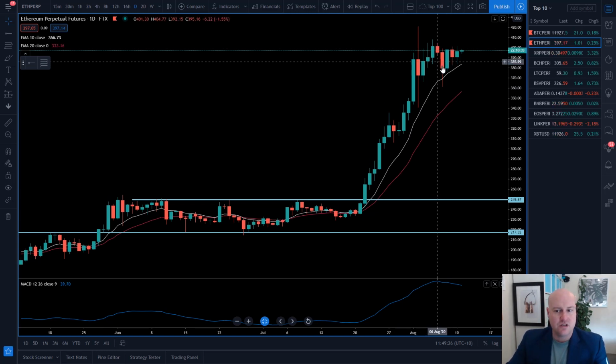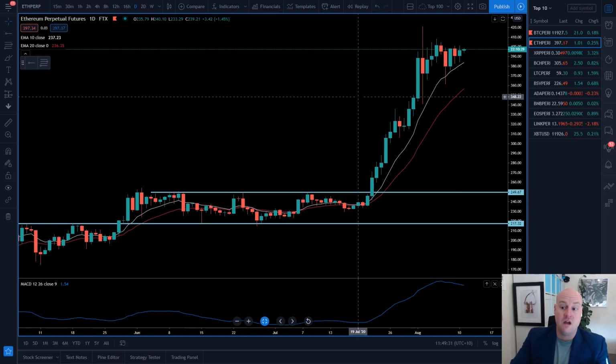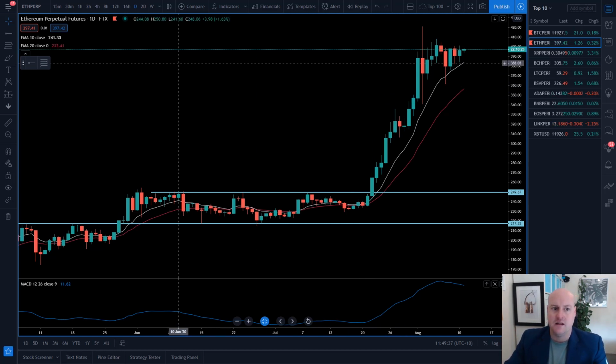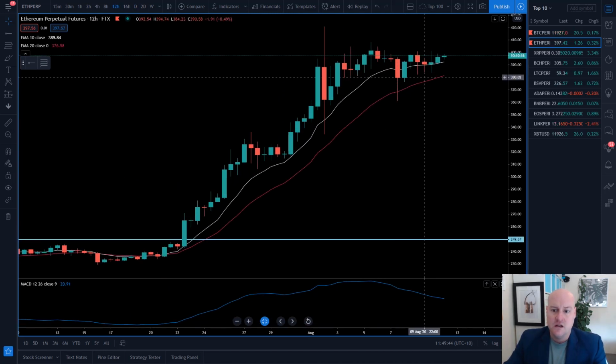I'm looking at this going, well, it's consolidating. It's holding its ground. And often when we see a market hold its ground, the next move is higher. When I say that, it's because this is in an uptrend. So from the daily, I'm going to keep moving lower. Half of 24 hours is 12. We'll move to that. And what you can start to see here is a bit of a higher low.